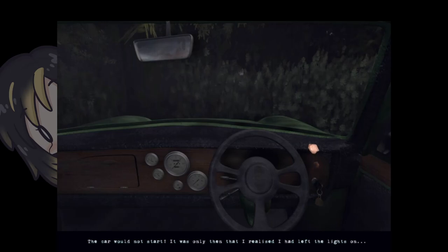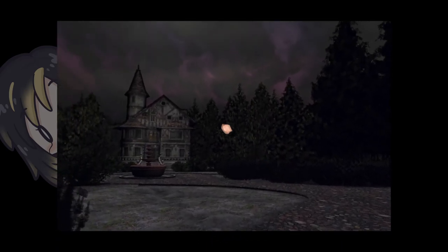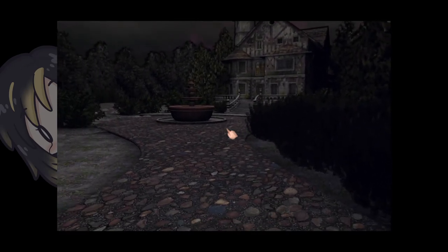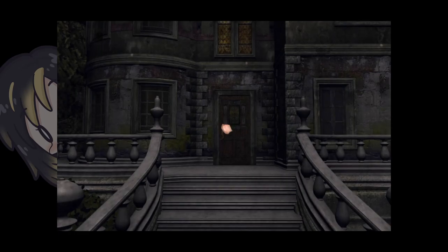Car would not start. It's only then that I realized I had left the lights on. Car battery was dead. Oh, silly. Oh my god, it's even darker now. Or is it? It does look darker now. I started the car and it's 7 p.m. or something.